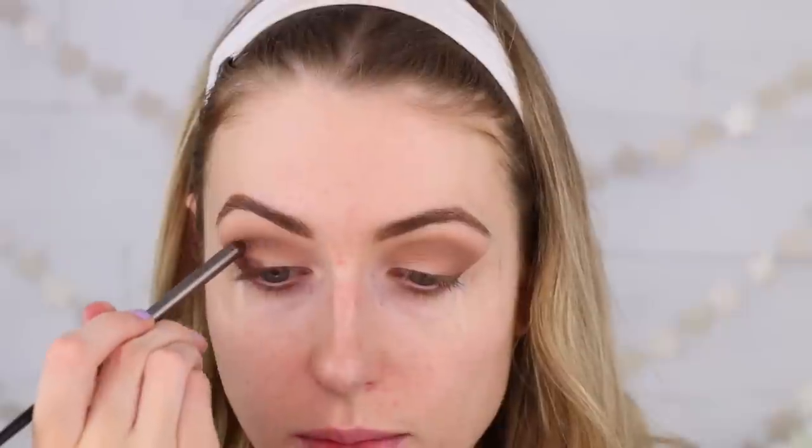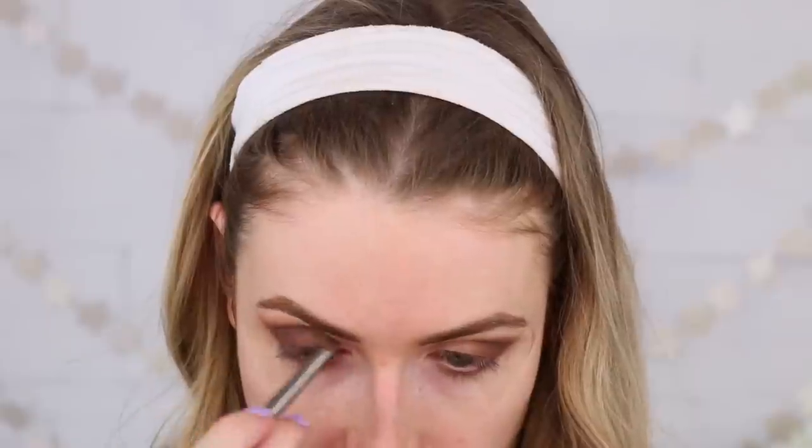And in terms of the products and colors that I'm using, these are very nice. They're quite buildable and very blendable on the eyes. They're really nice and pigmented, very pretty and matte, and very flattering on the eyes. The only thing I have to say is that they are very, very dusty in the pan, but it doesn't seem to be transferring under my eyes at all. Maybe a little bit right there, but not too bad. So that's good.